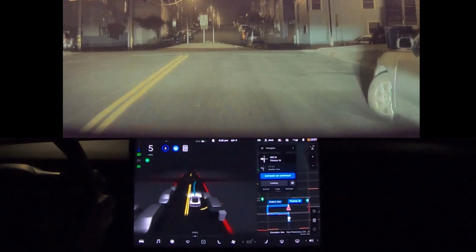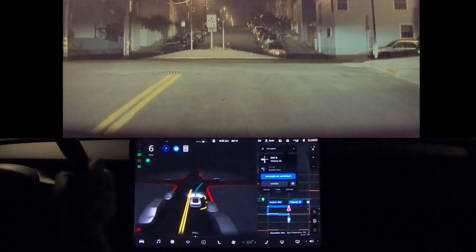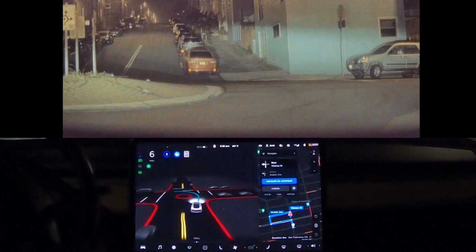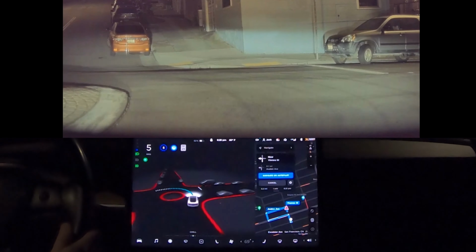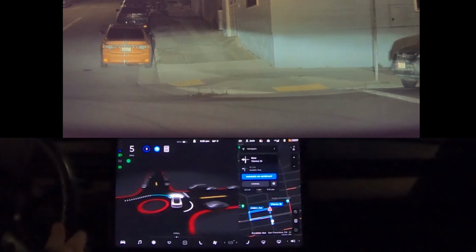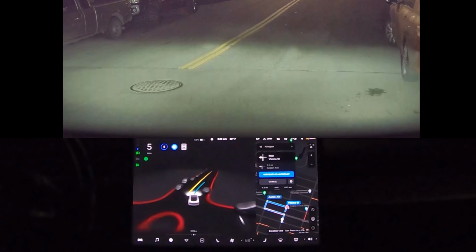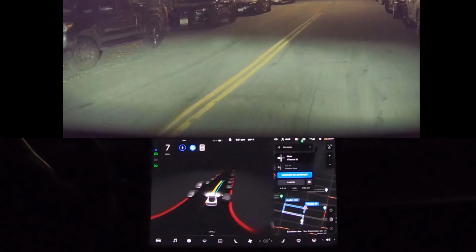So to start, this is the two overlaid one another. So Tesla cam on top, GoPro setup on the bottom. This is what I call the Nemesis roundabout. So let me know what you think of this video setup.